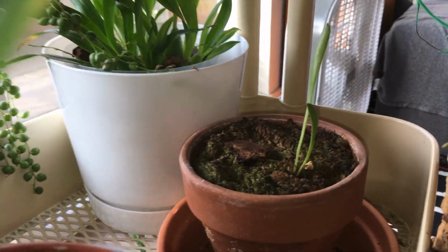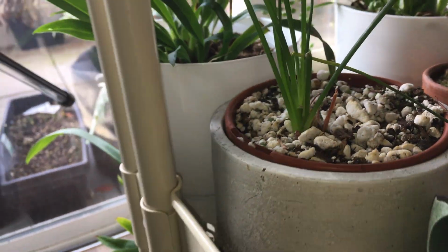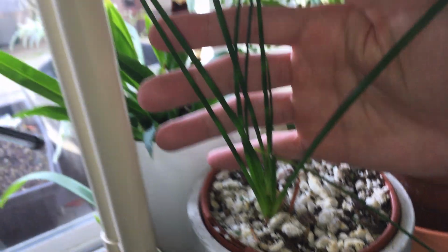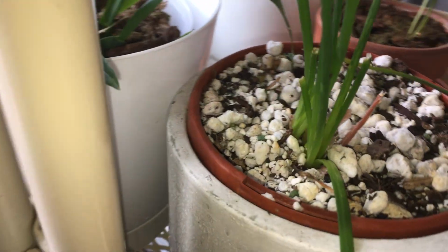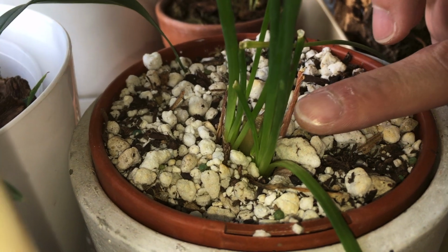For here we have another orchid. It's doing pretty well. And the frizzle sizzle, you can see the leaves are pretty straight and it's not curly anymore. And from this side you can kind of see how the plant has divided into 2. There's one on this side and another plant on this side.